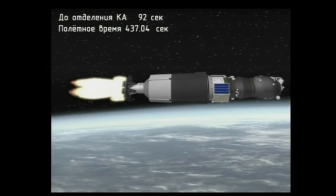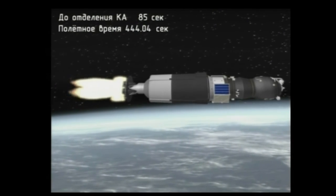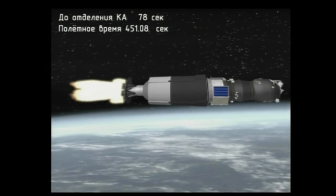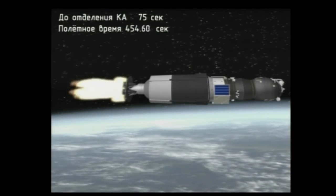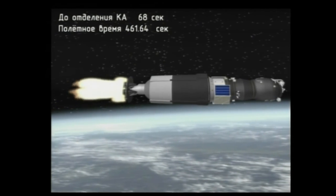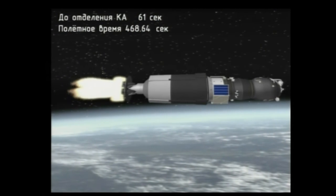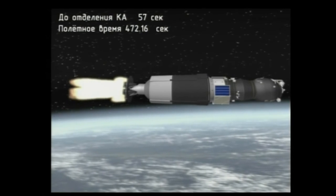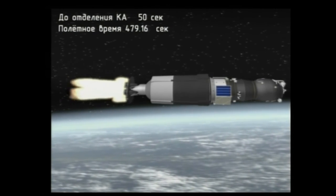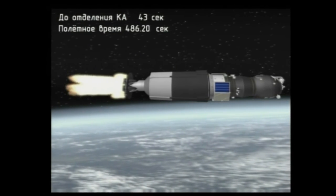430 seconds, third stage thrusters operate normally. 440 seconds, the vehicle is stable. 7 minutes, 15 seconds into the flight. The third stage continues to operate normally, sending the Progress to its preliminary orbit. All nominal. Structure parameters and the booster parameters are all nominal. Booster parameters are normal, according to the flight control team, both in Baikonur and at the Russian Mission Control Center. Booster performing nominally. Approaching the 8-minute mark into the flight, less than a minute of powered flight remaining.